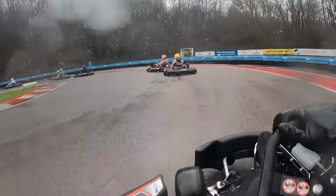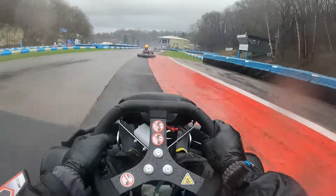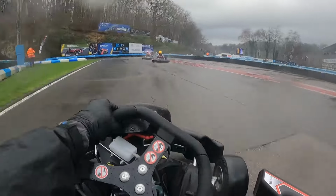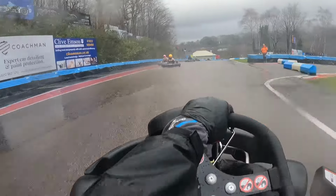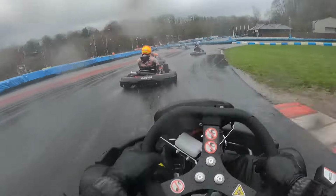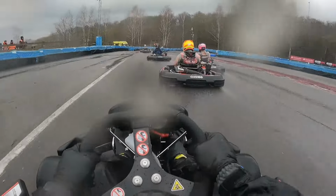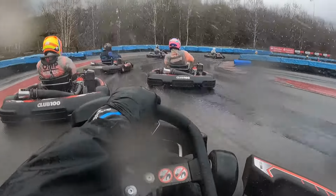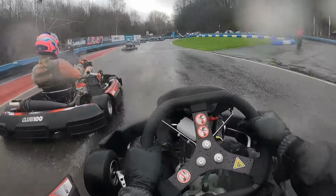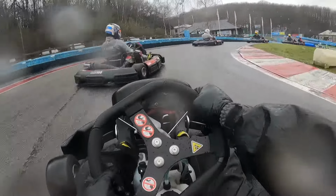Big kart train of 1, 2, 3, 4, 5, 6, 7 karts ahead. Let's see how long it takes me to get through these lot. Don't think I'm going to get my favourite overtaking spot in this one. A bit too far back. Run as much curb as you can on them. Fat drift all the way to the outside. Line it up. You can see I was looking at going for the inside there, but it was never on. Can we get 1 or 2 here? We've got 1 here. There's 2 ahead. Get another one. Get a second one. So there's 2 in one corner.